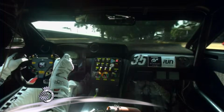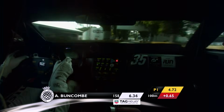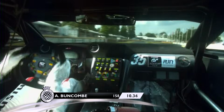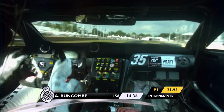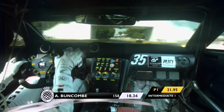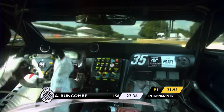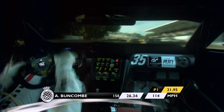Right, this is an interesting one because Alex Buncombe also trains the gamers to racers in GT Academy. That's right. And this is the GT3 Nissan, which is as close as you can get to the road version. 500 brake horsepower, twin turbo. And now, as you know, on Gran Turismo 6, this course at Goodwood Hill Climb is now included, which is fantastic news. Yeah, so if you want to do the Goodwood Hill Climb, you can.